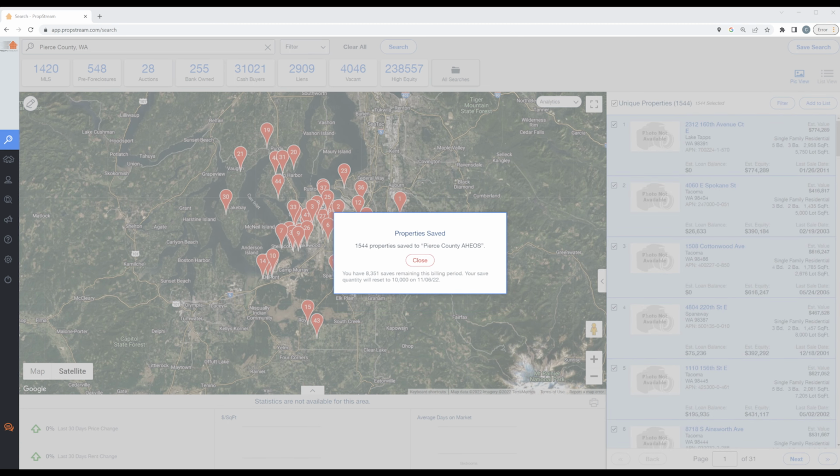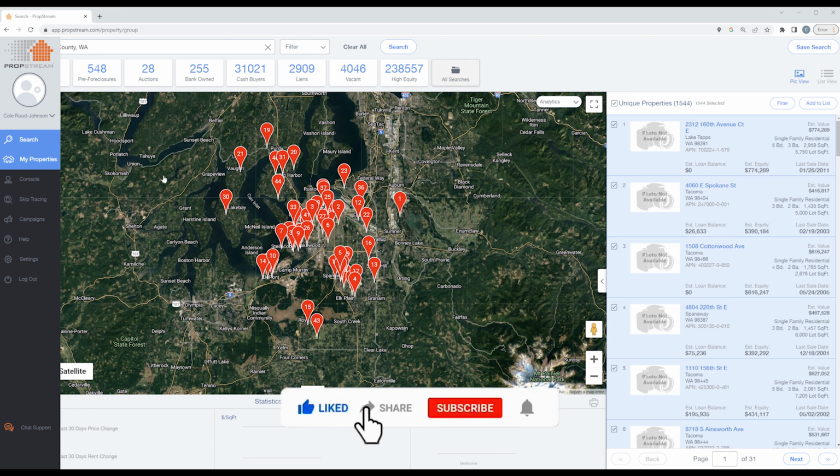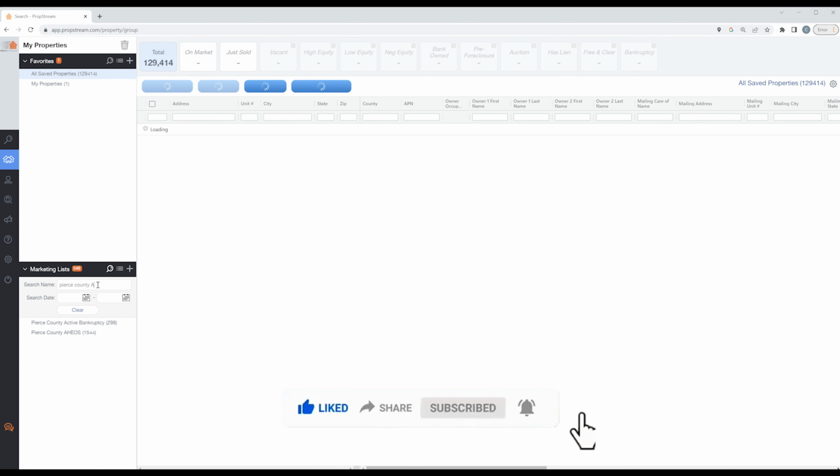Okay, now those properties have been saved. So now I can come into my properties here and I can search for that same list. Absentee, right here.